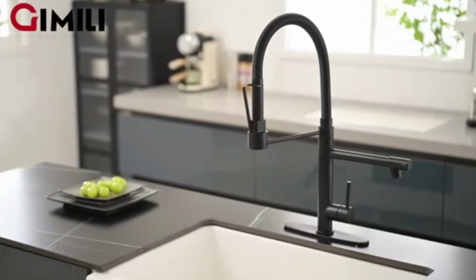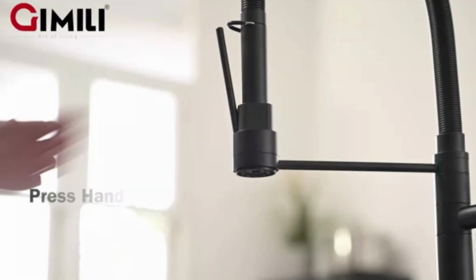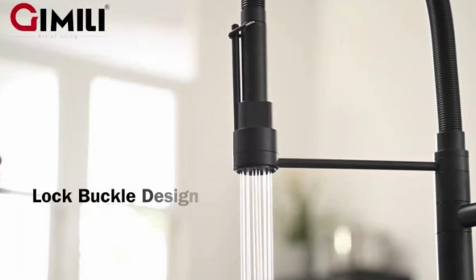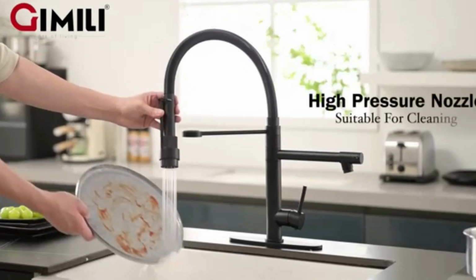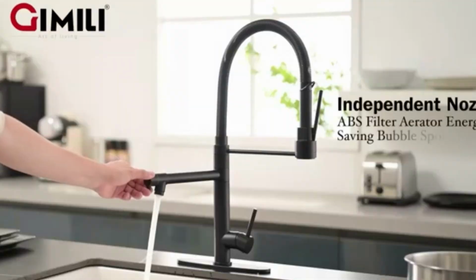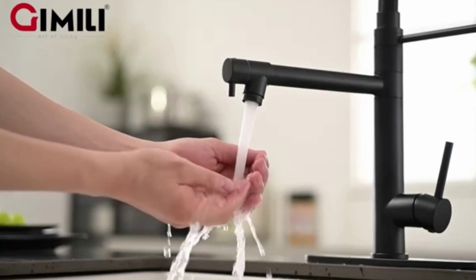The challenge of water spots. Now, let's address the elephant in the room, water spots. Unfortunately, black faucets are more prone to showing water spots compared to lighter finishes. This is because the minerals in hard water leave behind white residue when the water evaporates.